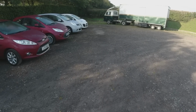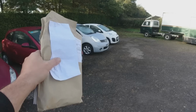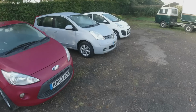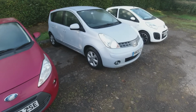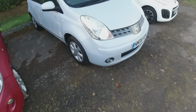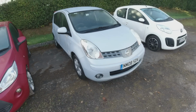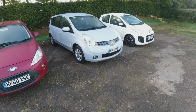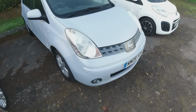We've got another BCA buy-in, and it is the white Nissan Note, which many of you more observant people will spot straight away isn't in fact white. It's actually grey, a grey silver colour, and I don't know quite how I missed that. In the pictures from the BCA site, this car looked white to me, but in reality it is almost like a silvery grey.